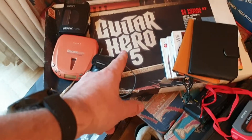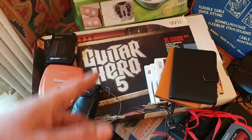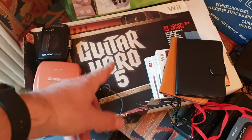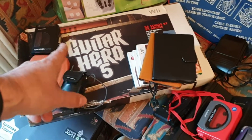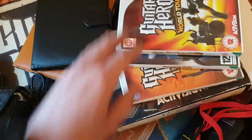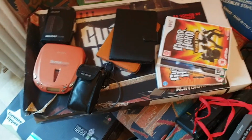It actually hasn't got the Guitar Hero 5 game. I've been looking out at my local CeX, and they haven't had that game in for a while. So as soon as I pick one of those up, I'll probably stick it on Amazon for 50 quid. If I decide to put it on eBay, I've got a couple of games to bundle with it, but I don't know, probably only 30 quid on eBay for that.